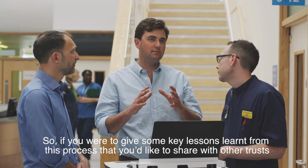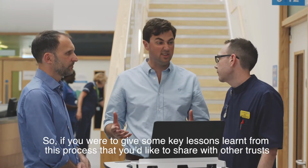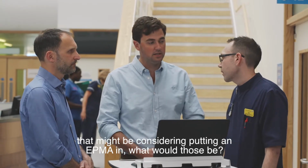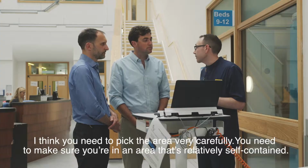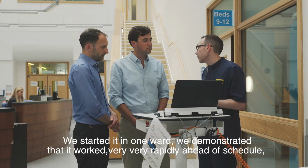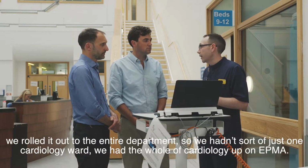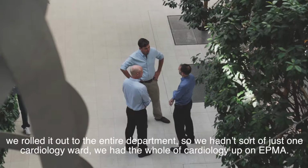And so if you were to give some key lessons learnt from this process that you'd like to share with other trusts that might be considering putting an EPMA in, what would those be? I think you need to pick the area very carefully. You need to make sure that you're in an area that's relatively self-contained. We started it in one ward. We demonstrated that it works, and very rapidly ahead of schedule we rolled it out to the entire department. So we had, instead of just one cardiology ward, the whole of cardiology up on EPMA.